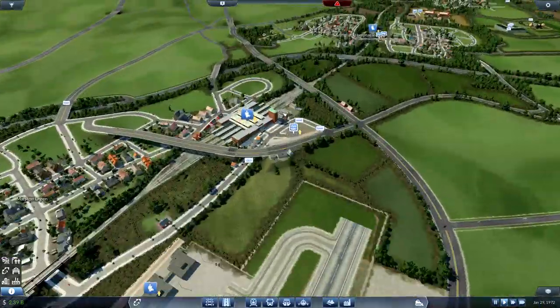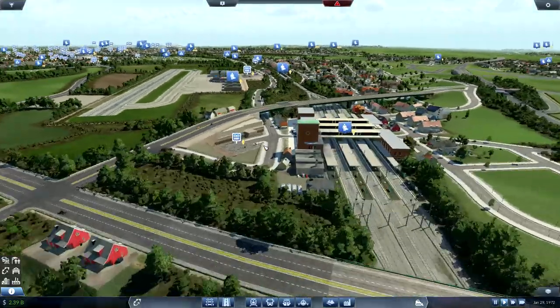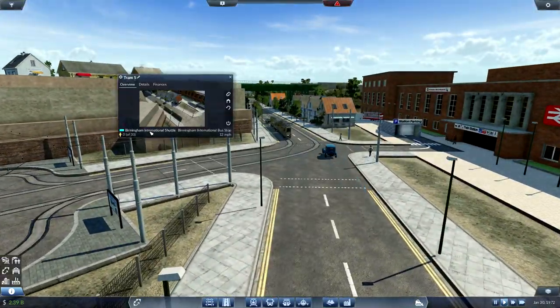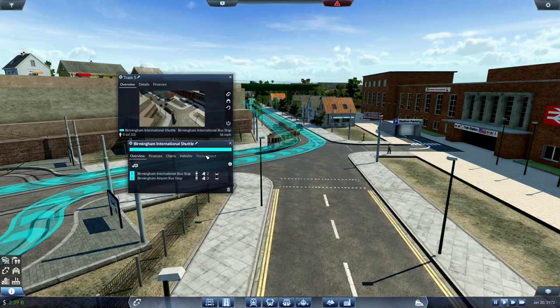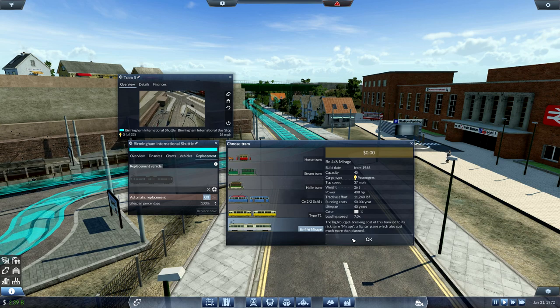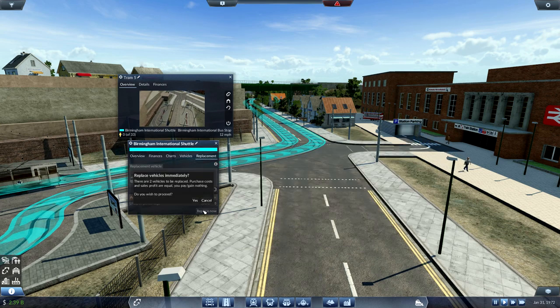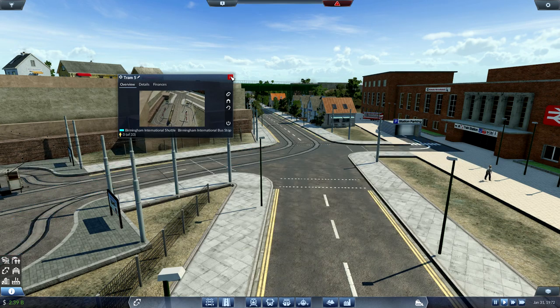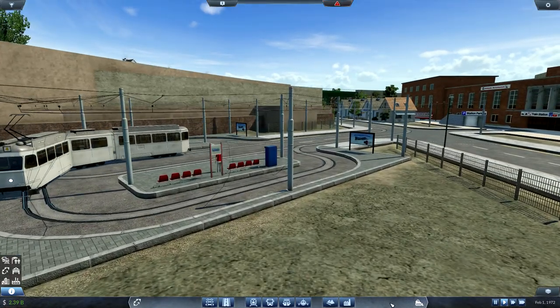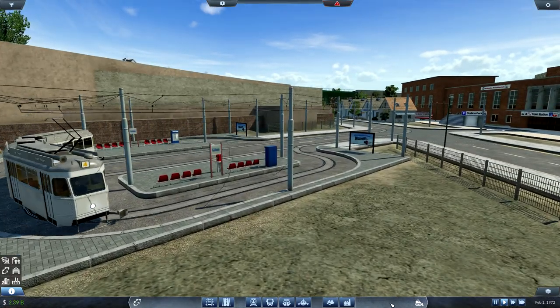Let's head over to Birmingham International. I think our trams are a bit on the old side. Yes, you are. We've got new ones now, don't we? Replacement vehicles. Yes, we do. We can have these. Perfect. And I think it colours them too. Replace now. There you go. And they sound more like trams in the UK as well.